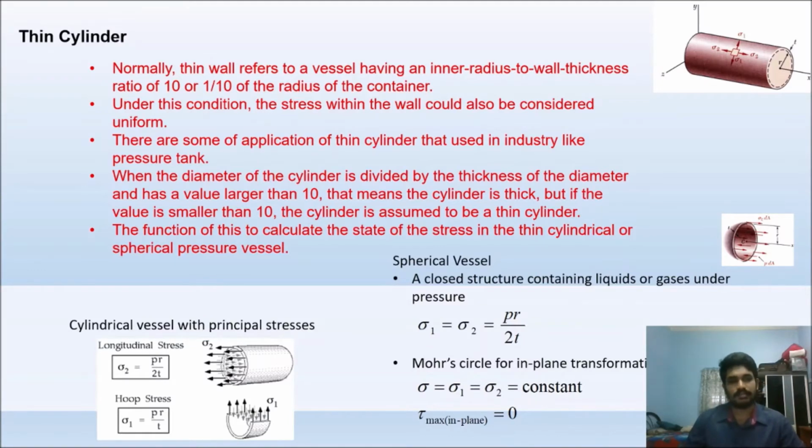Thin cylinder. Thin wall refers to a vessel having an inner radius to wall thickness ratio of 10, or 1 per 10 of the radius of the container. There are some applications used in the industry, which is pressure tank. When the diameter of the cylinder divided by the thickness is a value larger than 10, it means the cylinder is thick. If the value is smaller than 10, it means the cylinder is thin. The function is to calculate the state of the stress in a cylinder.